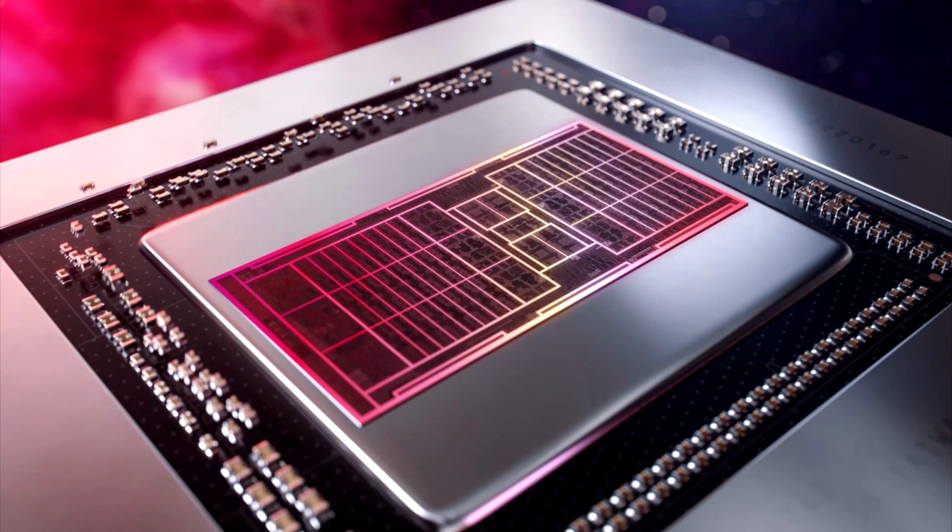Radeon RX 8000, Navi 48, 256-bit, 20 Gbps, 640 GB per second plus 64 MB Infinity Cache. Radeon RX 8000, Navi 48, 256-bit, 18 Gbps, 576 GB per second plus 64 MB Infinity Cache. Radeon RX 8000, Navi 48, 192-bit, 19 Gbps, 456 GB per second plus 48 MB Infinity Cache.